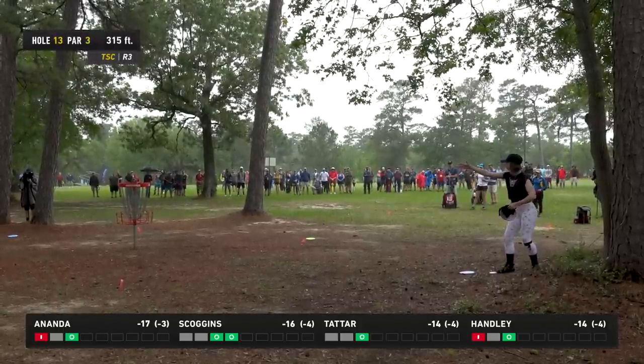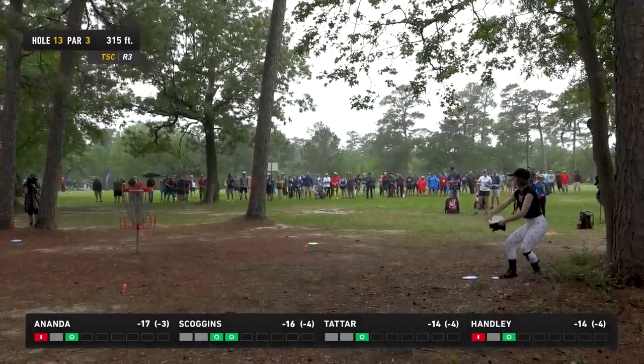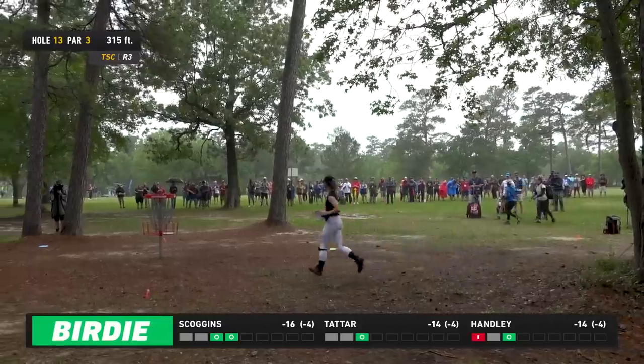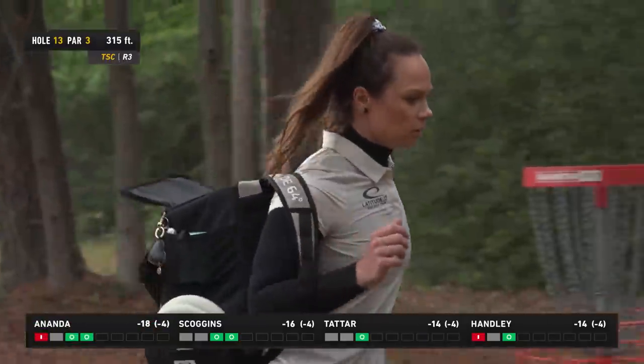This is a tester right here, 24 feet. Yeah, I mean, everyone's kind of in position to birdie. She bangs it, handles the pressure just fine, maintains a two-stroke lead over Owen.